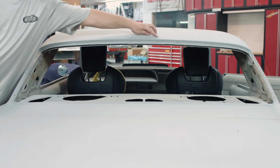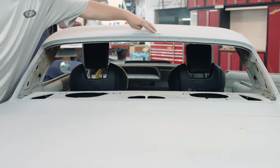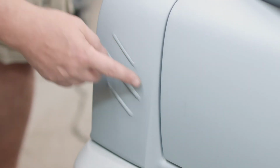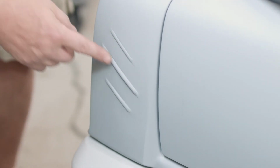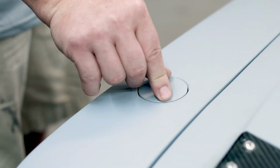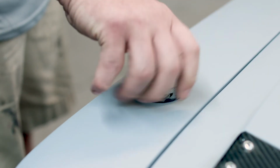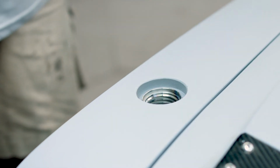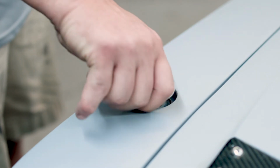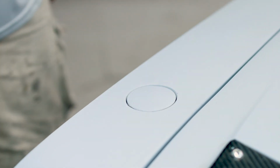In the top of the roof line here, we've actually molded an LED light into the top. In the back of the body, you can see that these are little LED tail lights here. The gas filler is actually flush. When you fill this up, it just retracts into the body, and you put your fuel in there, and it doesn't take away from the lines of the car. So you just drop that in and lock it in like that.